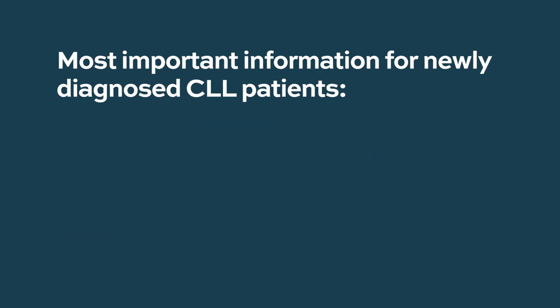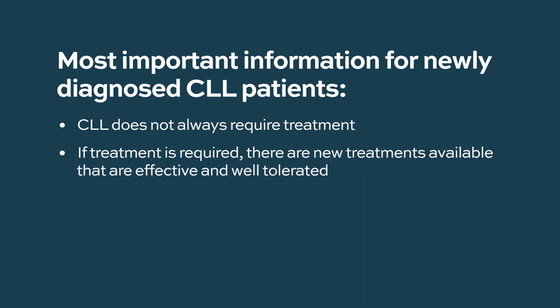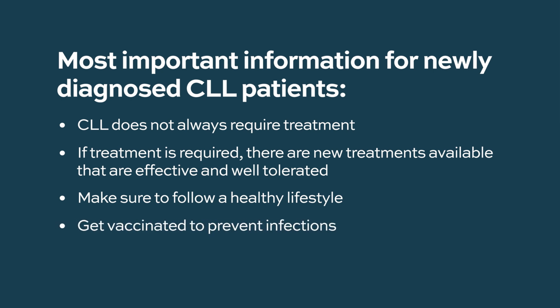So the most relevant information we provide during our first appointment is usually that the disease does not always require treatment. If it requires treatment, there are new targeted agents available and very effective and well-tolerated treatment strategies. The most important health instructions we provide the patient with are to, of course, follow a healthy lifestyle and get vaccinated for diseases where active vaccines are available, including flu shot, SARS-CoV-2 vaccination, pneumococcal vaccination. These are all important ways to prevent infection, because in this disease there is a higher risk of infection.